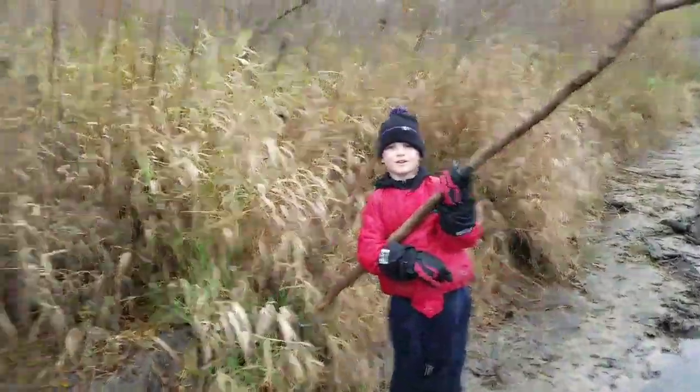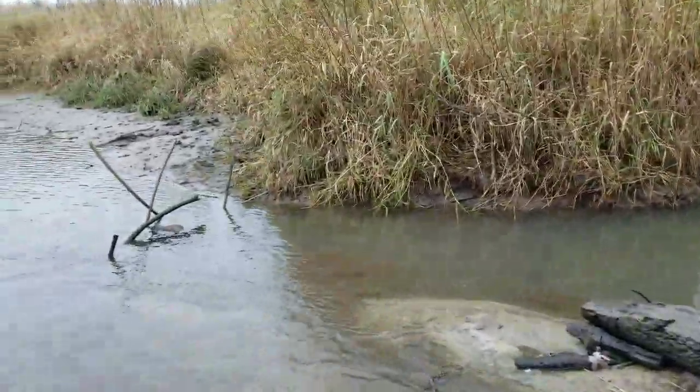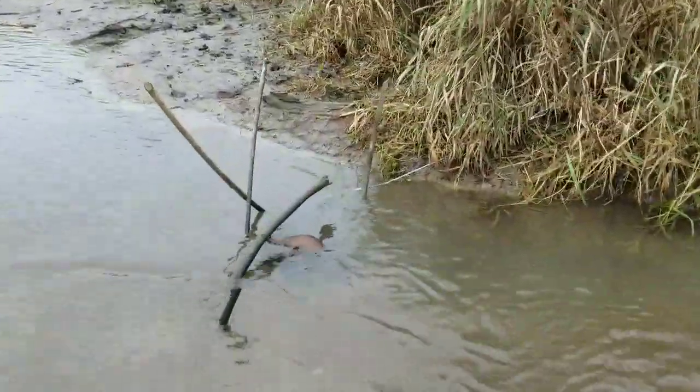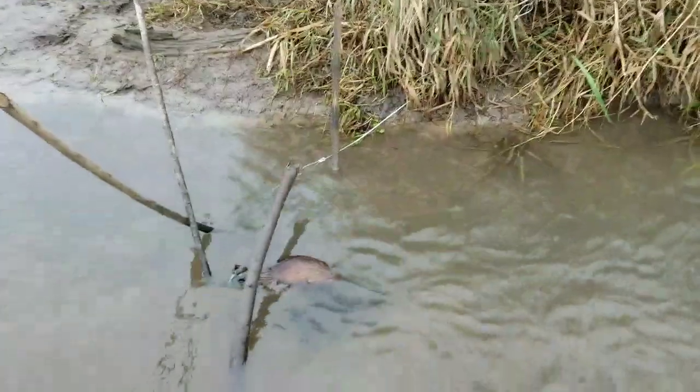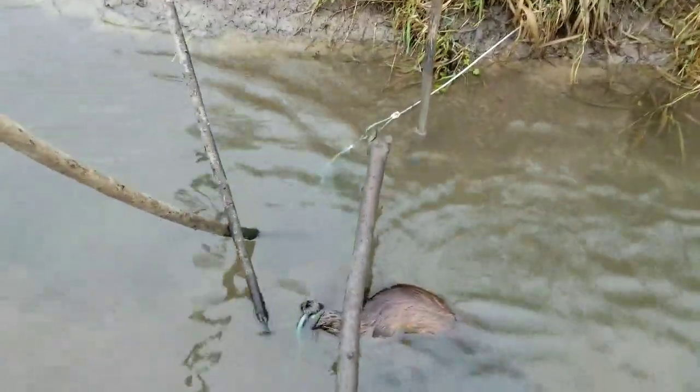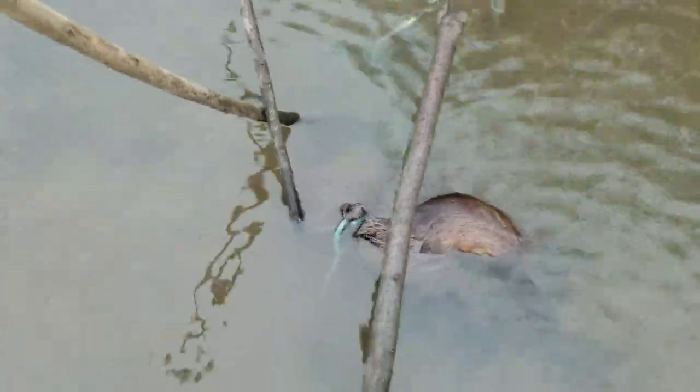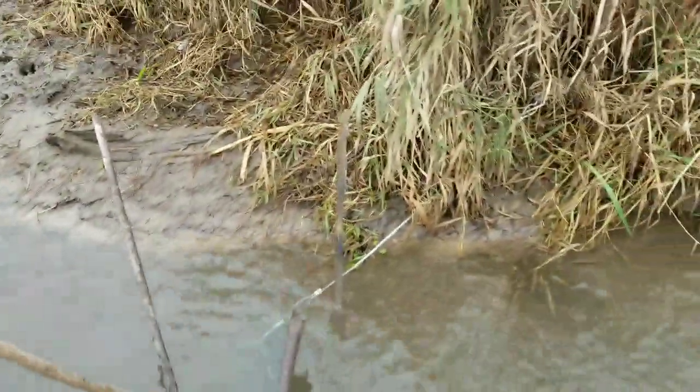All right, Jake. We just, what do we got? Two more beavers, yeah. I haven't even looked at this one yet. Down in the channel where the 330 is. By the look of the tail, actually, he's a decent one.